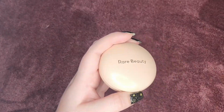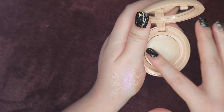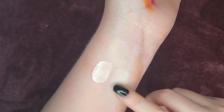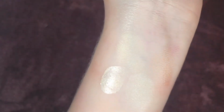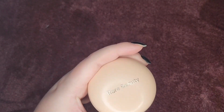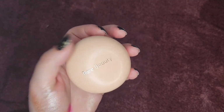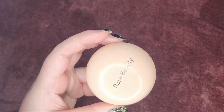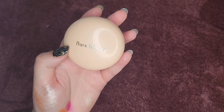This little monster, however, this is something else. It just is so bright and so smooth, and it goes on without leaving any texture. It sinks into makeup. It lasts all day. I highly recommend this highlighter. If you just want one highlighter in your entire collection, I would say get this one, and you'll be set for life. Honestly, they should be paying me to say this right now. But yeah, definitely Selena popped off with this one.